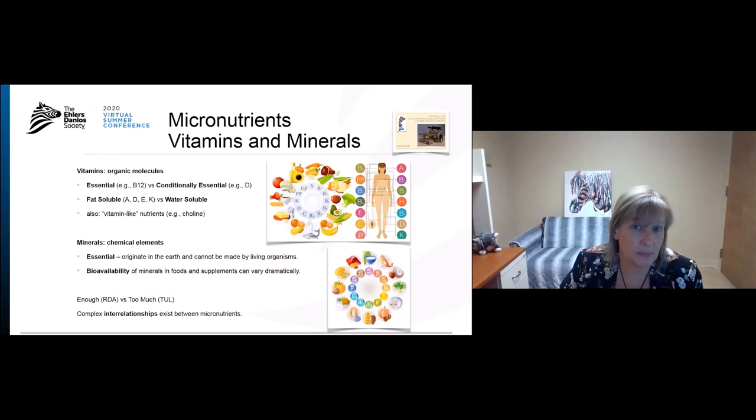Next is micronutrients, vitamins and minerals. Vitamins are organic molecules, and they're considered essential in some cases because our bodies can't make them. So a good example is vitamin B12. Conditionally essential vitamins include vitamin D. We are able to finish some of the steps in formation of active metabolites of vitamin D, but it all depends on the current state of health as to whether or not we can do that. Fat-soluble vitamins include A, D, E, and K versus the other vitamins, which are water-soluble.